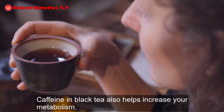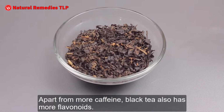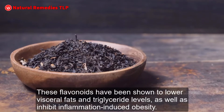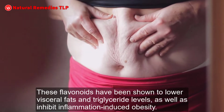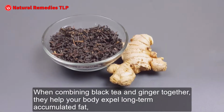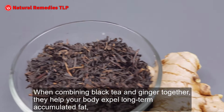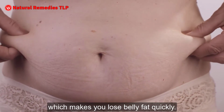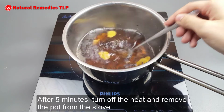Caffeine in black tea also helps increase your metabolism. Apart from more caffeine, black tea also has more flavonoids. These flavonoids have been shown to lower visceral fats and triglyceride levels, as well as inhibit inflammation-induced obesity. When combining black tea and ginger together, they help your body expel long-term accumulated fat, which makes you lose belly fat quickly. After 5 minutes, turn off the heat and remove the pot from the stove.